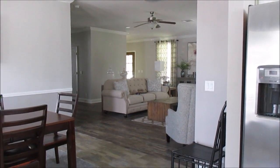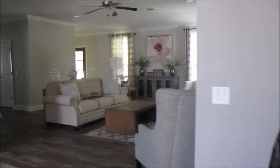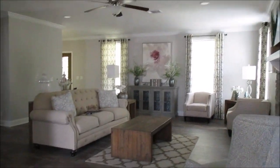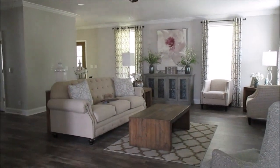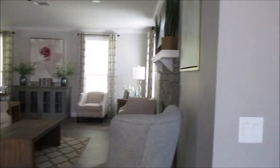The living quarters is very nice. The living room right here, I like this. I'll let you guys see. I really like this. Oh, y'all, don't let me forget my keys. I've been and walked out that door and forgot about my keys sitting on that couch.